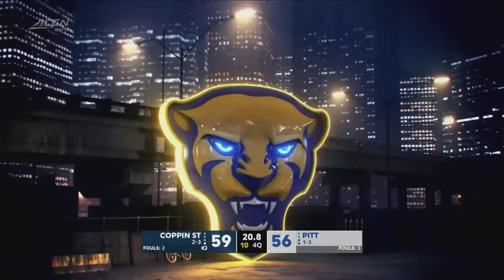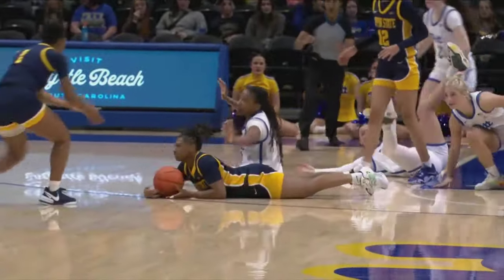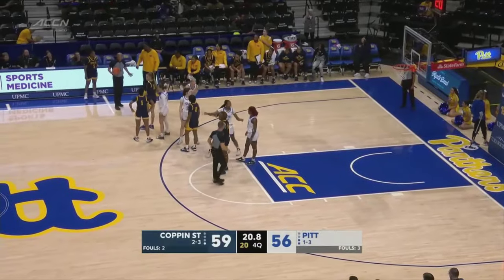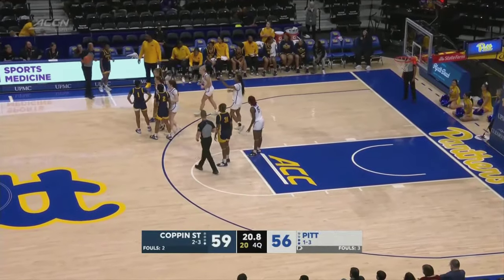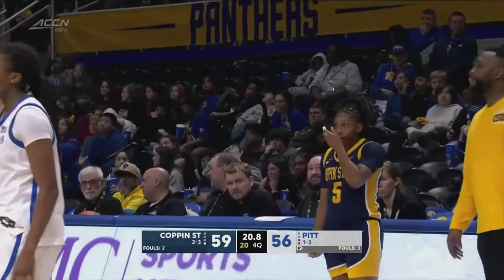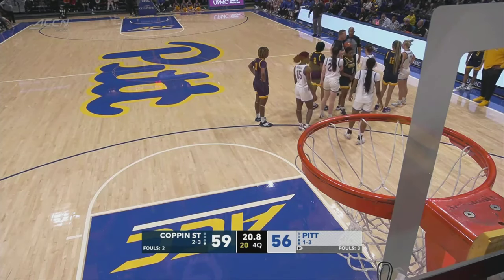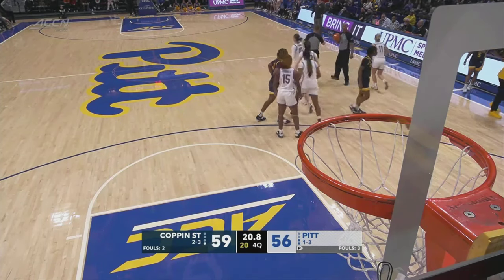Coach Verdi looking like he wanted the offensive foul there as Washington fell over. Perkins also. Yeah, looked like Gray just got her feet tangled up. Didn't look like anything malintent there, but Liatu King trying to come up with the jump ball. Coppin State without a field goal in the last 2 minutes and 46 seconds of play.